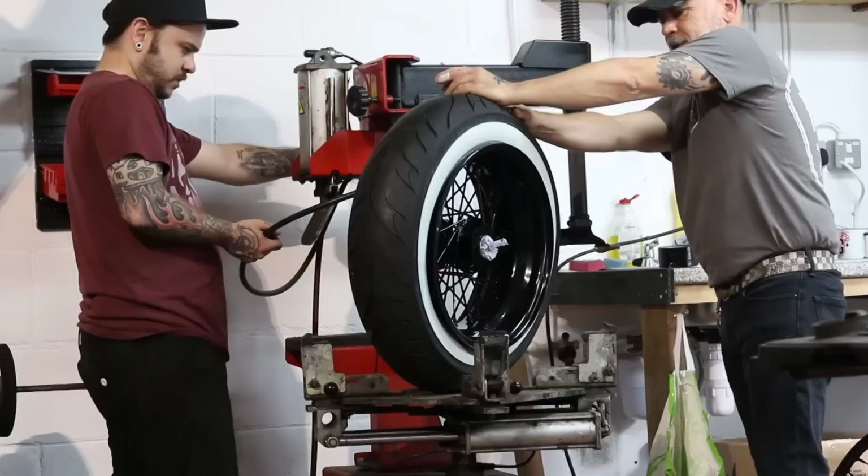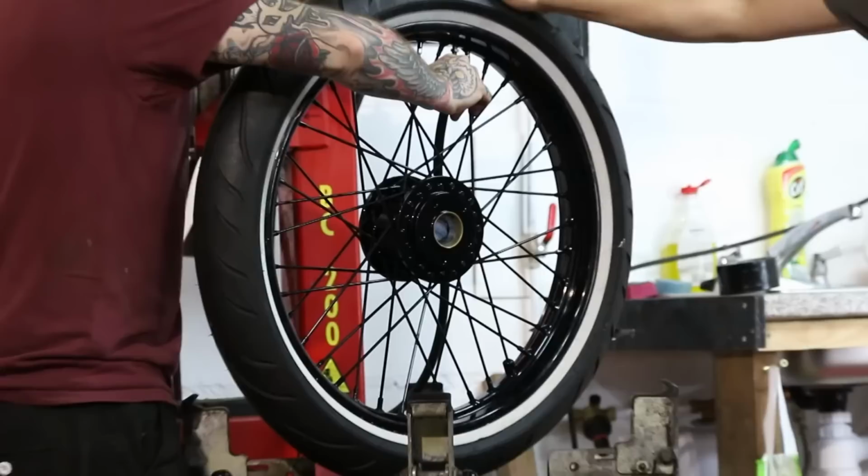Today is a special day. All the parts for the old man's unnamed Harley project are back from powder coat, and we get to see what the rolling chassis is going to look like.